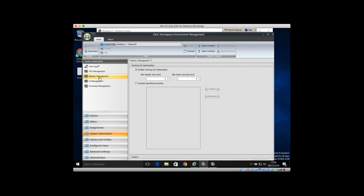Why? Just because WEM is driverless. It does not use any driver. So implementing WEM has no incidence on the target environment. It cannot make an application crash. It cannot do anything wrong on the target environment because it is driverless. It intelligently and dynamically manages CPU, IOPS priorities, and RAM optimizations using Windows APIs, Windows mechanisms.